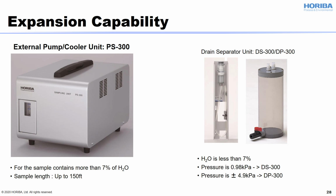PG-300 on the left side has a more powerful pump and cooler, so with this unit PG can handle rich moisture content gas, and the powerful pump allows pulling sample from 150 feet away. A drain separator or drain pot helps knock the moisture off before sample conditioning. Those preconditions will help the electrical cooler work for a longer lifetime.